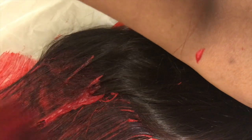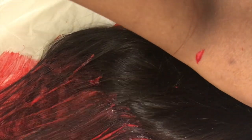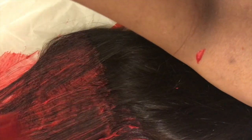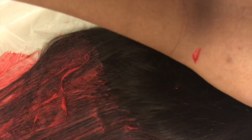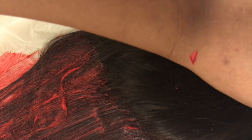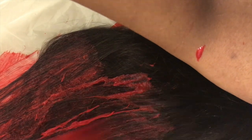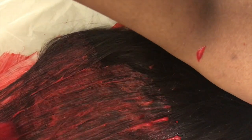And you're just gonna, you know, make sure it's very saturated. Try not to miss no parts of the hair at all. Now, I feel like my red is probably going to have dimensions to it, which I don't mind at all. I feel it's better to have dimensions to your hair coloring rather than it just, you know, be blah. You know what I'm saying? It's always great to be different from other people.